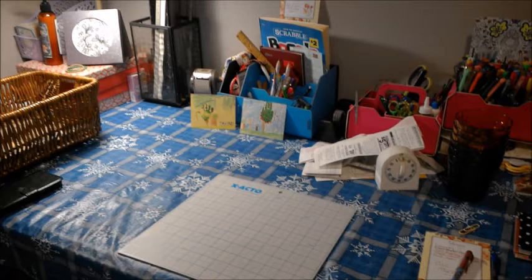So the first thing I needed to do was get everything off the table, figure out how I was going to do it, and things like that, because I had stuff on this table that did not belong. Yep, I sure did.